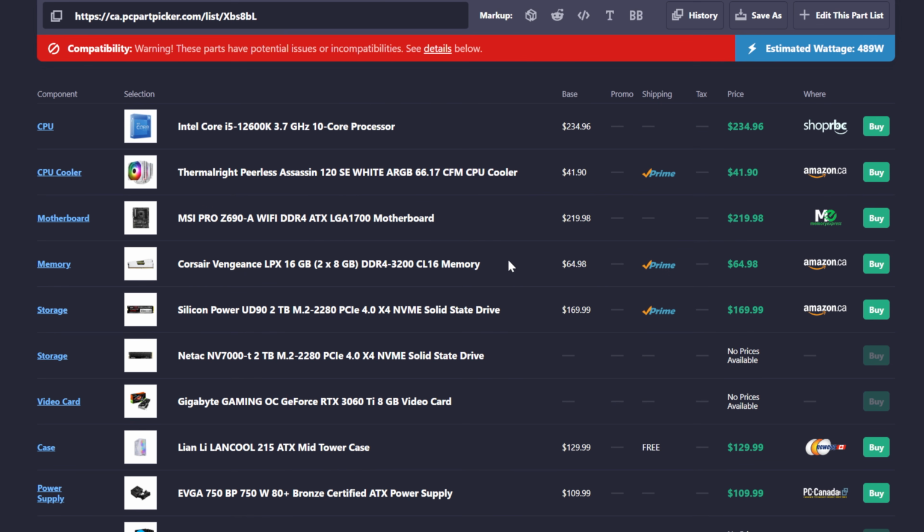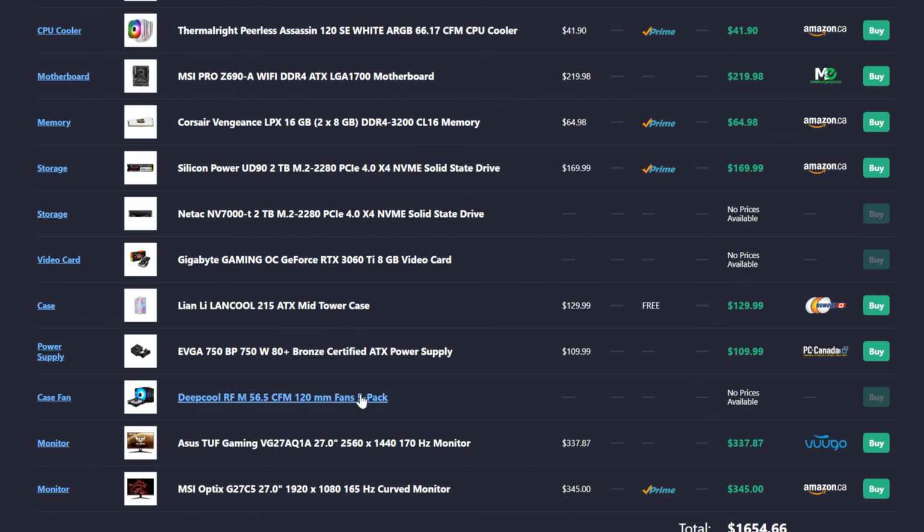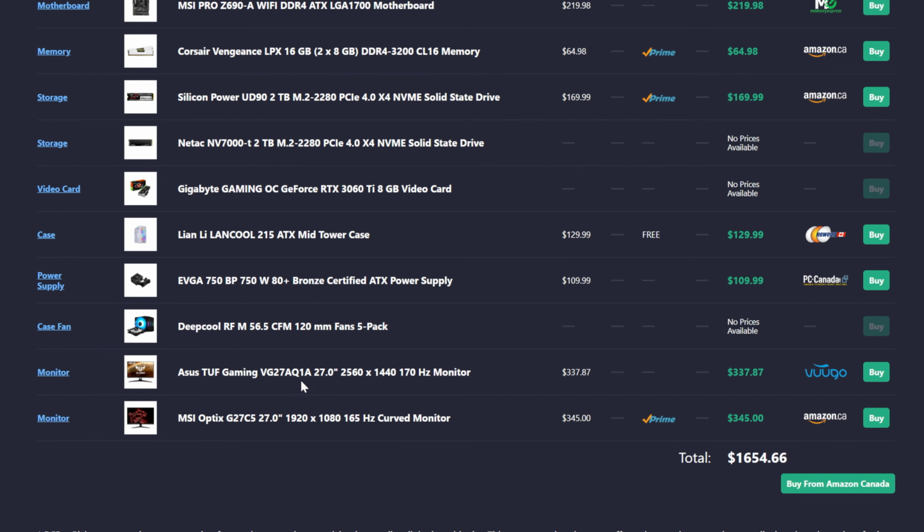And here is the parts list in question. We have an Intel Core i5-12600K paired with a very nice Peerless Assassin air cooler. This is a white themed build with a Lian Li LAN-cooled 215. We have an MSI Pro Z690 motherboard, 16 gigs of Corsair Vengeance memory, a couple 2TB NVMe SSDs, 750 watt power supply, some extra fans, and yes, he directly linked the monitors down here. So we are looking at 1440p, 170 Hz.